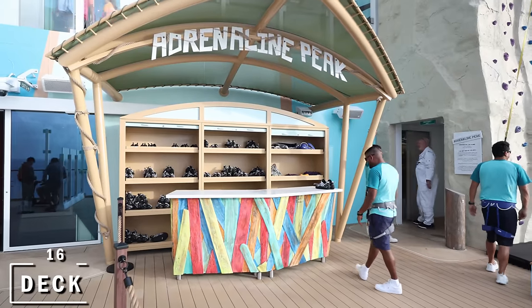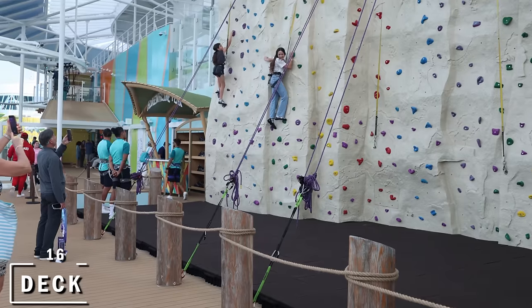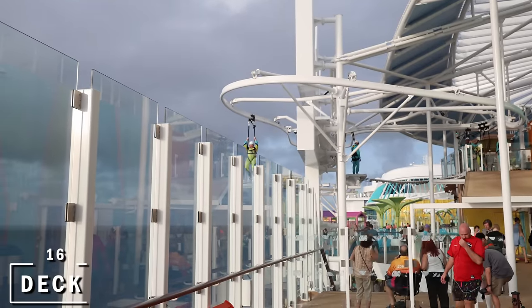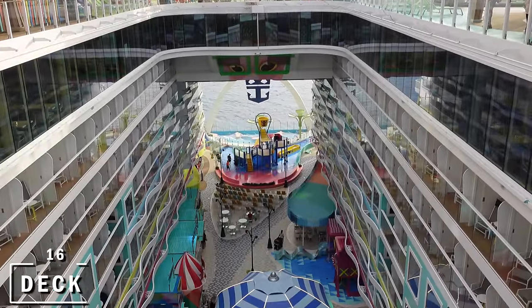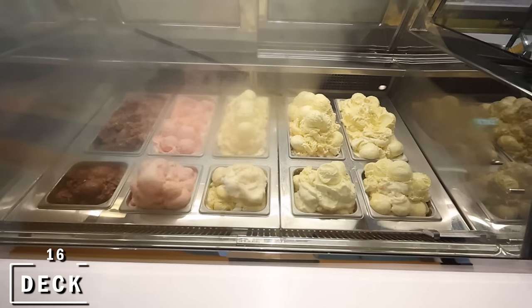Just past Basecamp in Thrill Island, you're gonna come to Adrenaline Peak, which is a massive rock climbing wall. There are different levels of short, medium, and really high. And you will find the Crown's Edge, which is this crazy contraption up here that lets you be harnessed in and fly outside of the ship. That's insane. And from Chill Island, you could overlook Central Park. Back here in Thrill Island, you overlook the Surfside area. And before you leave Thrill Island, you have to make a stop at Desserted, which is a milkshake bar.